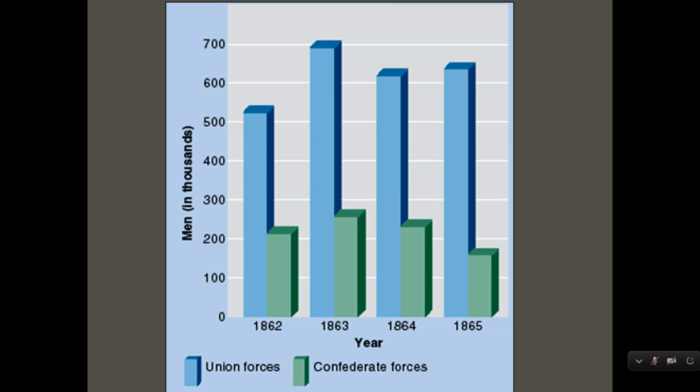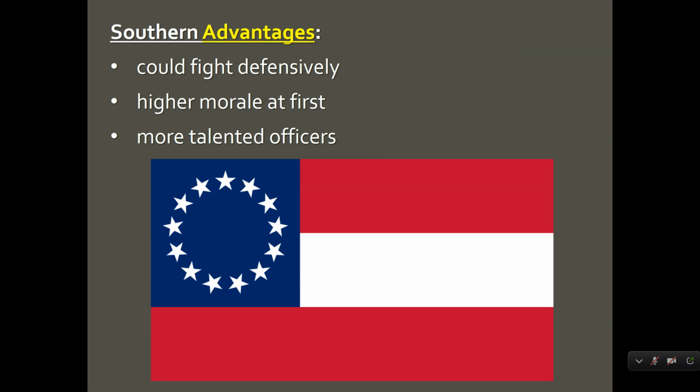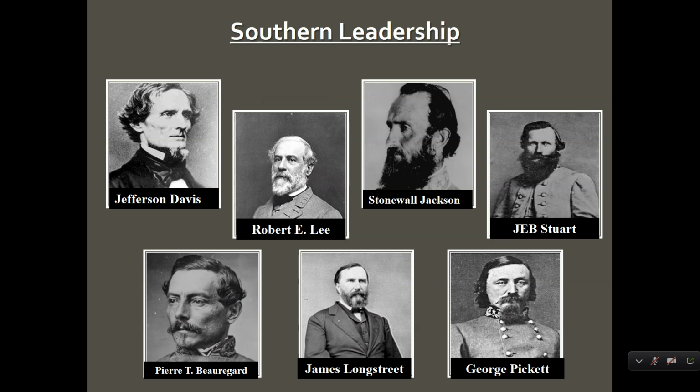This shows you kind of the balance of forces in terms of number of men, and you can definitely tell that the South is at a disadvantage throughout this war. I mean, they never even come close to the number of Union soldiers in uniform in this war. And yet, the South has some advantages. Number one, they can fight defensively. And you always need fewer defenders than attackers. It's easier to hold on to ground than to take ground. They have a higher sense of morale at first because they see themselves as fighting a second war for independence. And they have better officers, especially early in the war. People who just know how to fight and lead soldiers better. People like Robert E. Lee, Stonewall Jackson, and others.